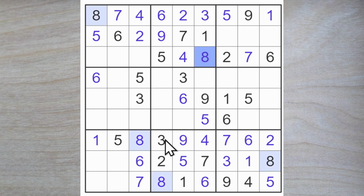Goes here. 8 blocks up and down. Here's another 8. And here is a 2. Remember these? They were 2s, right? Or 2 candidates. The 2 now forces a 2 to go here. A couple of 3s block these 4 squares. 3 therefore must go here.